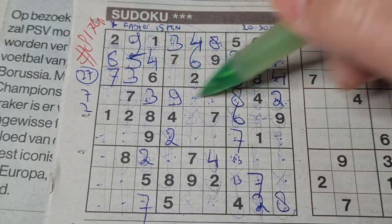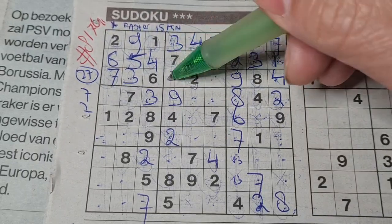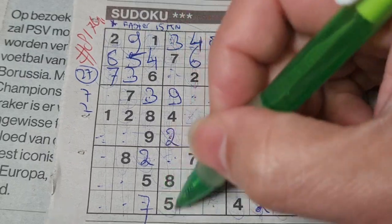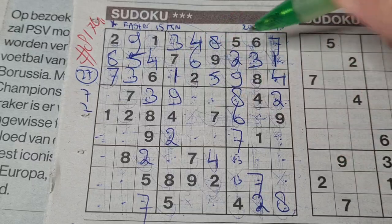2 numbers left in this big square. 4 numbers. The 1 is missing. The 2, 3, the 4, the 5 is missing. 1 and a 5, 1 and a 5. We have a 5 in this column. No 5 there. 5 should be here, and a 1 goes there. Can I continue with the 8?